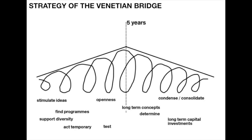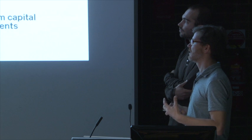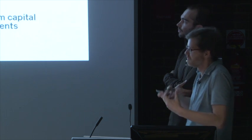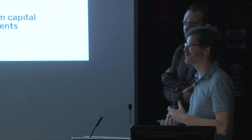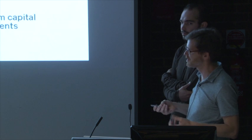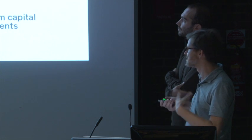This is a principle or strategy of the Venetian Bridge. I think it's really great. It's diagrammed by a Dutch architect whom we met in one of the conferences we did. So it's about a dynamic process which is open to a certain amount of time which you can define. We said 5 years would be great to go there, stimulate ideas, find programs which have a really big amount of openness, and after 5 years you have to start to define programs, because then you know what works or doesn't work. And this was, I think, the initial concept to develop a dynamic plan.